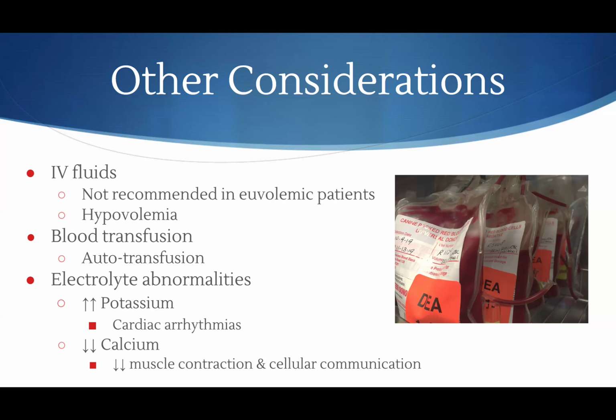The last little part that I want to mention is that return of spontaneous circulation, like I said earlier, is never, ever, ever an endpoint. The best place to die, 1,000%, is under anesthesia, because you're probably already intubated, you probably already have IV access, you have a lot of the setup, if you will, already done and ready.